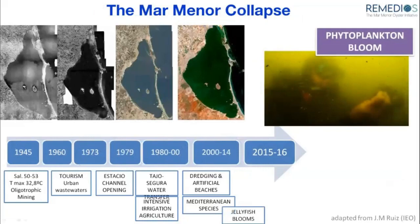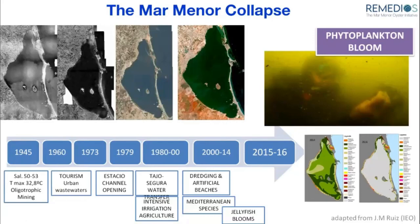And in 2015, and especially in the summer of 2016, a massive proliferation of phytoplankton was observed and transformed the water of the lagoon into a green soup that you can see in this picture. The most serious consequence of this turbidity was the death of all the vegetation of the lagoon in the deepest areas.